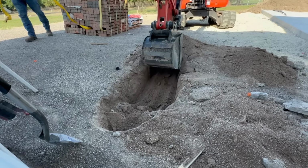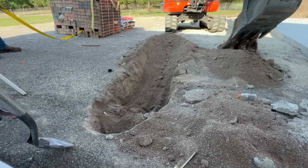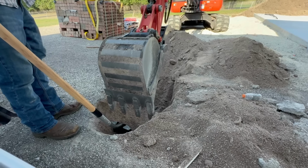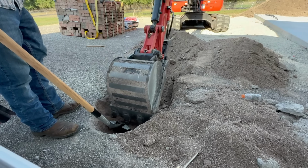I think they did like 4 or 5 6-inch lifts when they actually put this tank in, or this pad in. He's putting the shovel there, that way he knows exactly where that pipe is.